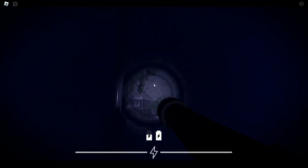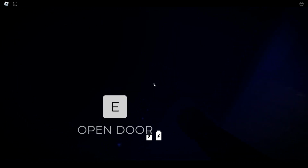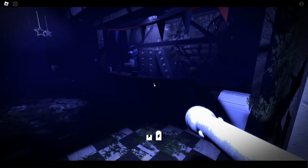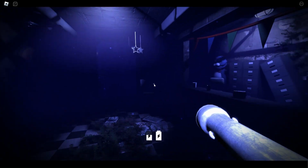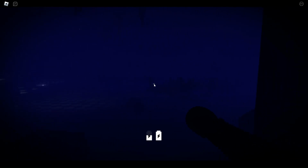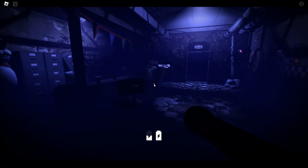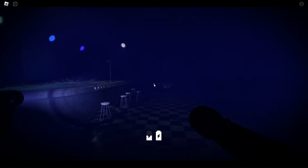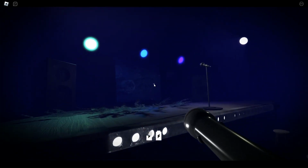I hear Freddy outside. Do not open that door. Freddy is in there, I think. Should we actually open it? Open it. I'm hiding there. Freddy? There's nothing here. We're at the front stage. That's the stage. Let's try to get up on the stage.